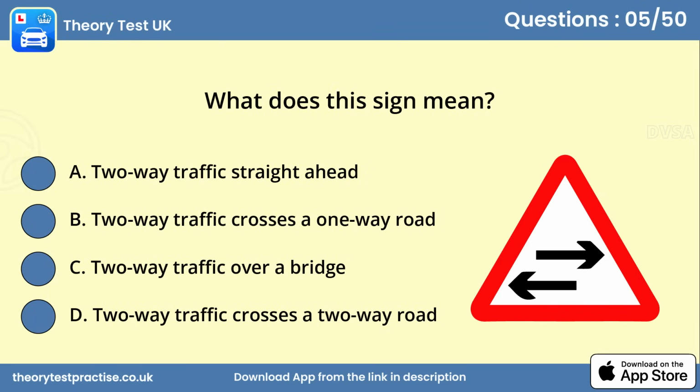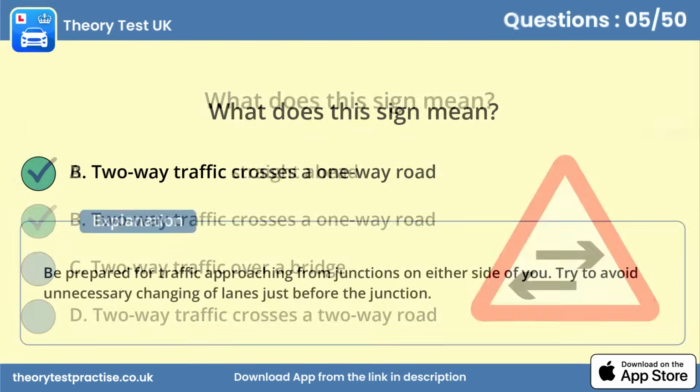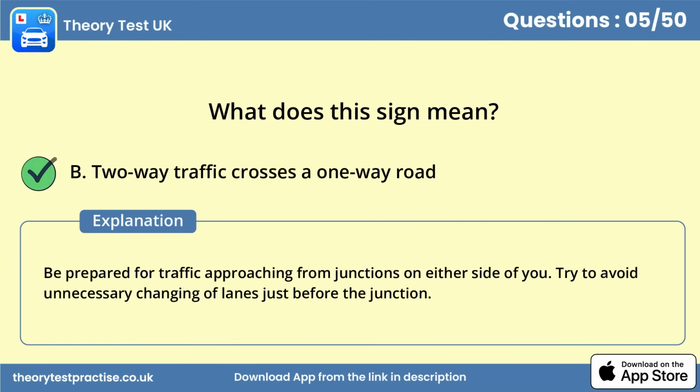Question 5. What does this sign mean? B. Two-way traffic crosses a one-way road. Be prepared for traffic approaching from junctions on either side of you. Try to avoid unnecessary changing of lanes just before the junction.